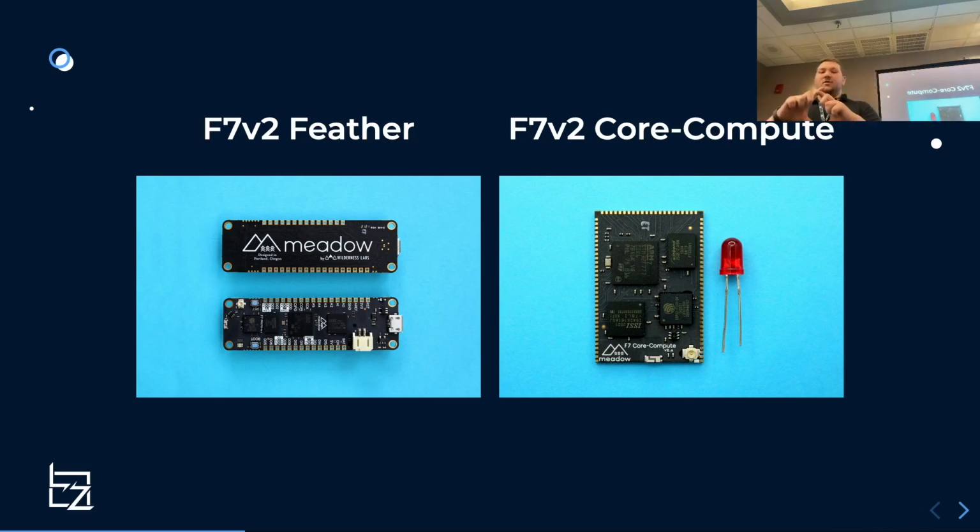And the Feather naming scheme comes from the shape of this board. It's actually a standardized shape. There's a company called Adafruit that makes all sorts of additional hardware devices that connect with a board of this shape with somewhat of these pin layouts. And so that's what the Feather part of this means, that it matches that form factor.